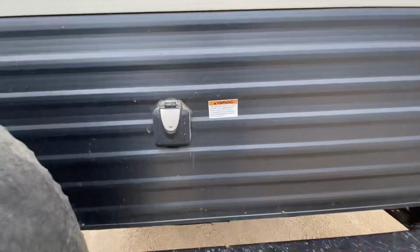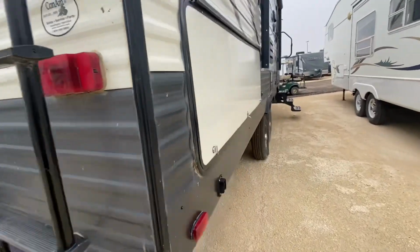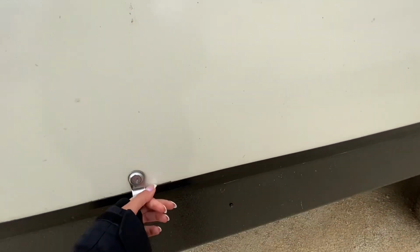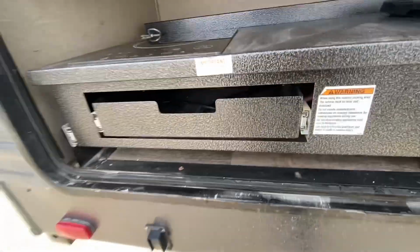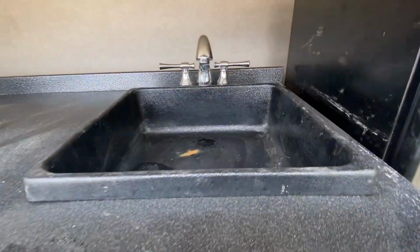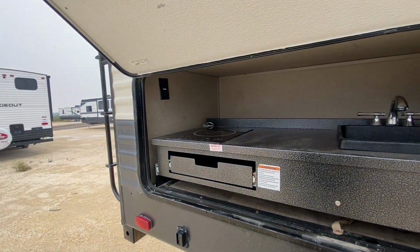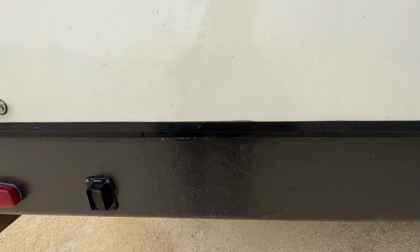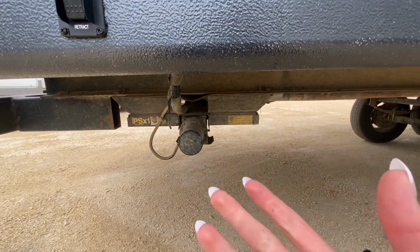The unit is ultimately going to be a 30 amps unit since it does have one 13,500 BTUs AC, and you do get a little outside kitchen as well, which is super neat. So you do get an induction stovetop there with a little drawer for accessories, a sink and a mini fridge in this exterior kitchen. You get a plug there on the left as well, which definitely allows you to plug in some appliances and use them outside, like air fryers and such. And you do have your power stabilizer in the back that complements your power landing jacks.